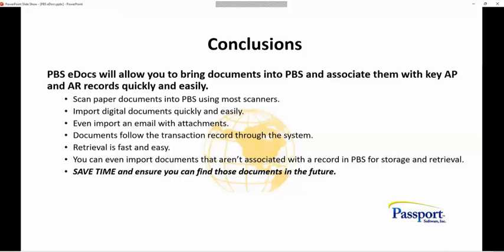You can keyword search them. You can go at them directly from a vendor or an invoice, that sort of thing. We can even import documents that aren't really associated with a record inside of PBS for storage and retrieval. The whole idea is I want you to save some time, and sure, you can find this stuff down the road.